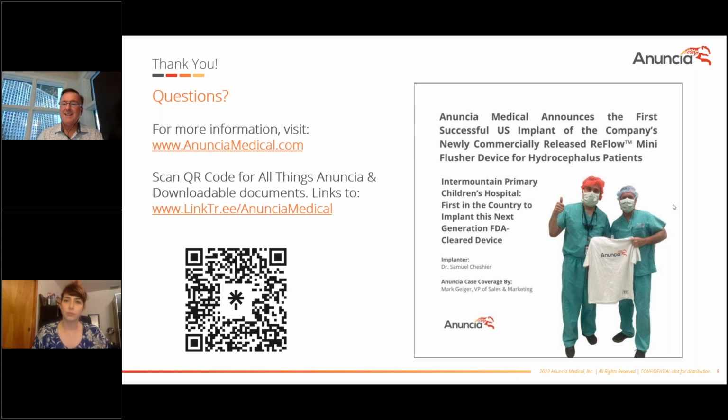Do you have a ReFlow device implanted? Do they know how to use it? So one example could be if you moved to Skokie, Illinois, and you were all of a sudden partnering with a neurosurgeon who didn't know what ReFlow was. We could help you there. If you call Anuncia, then we could get one of our field team to contact that neurosurgeon, or we could contact them with your permission to show them the device, and say this patient has transitioned into your area under your care. Let us show you how to use the device. Yep, that's great.